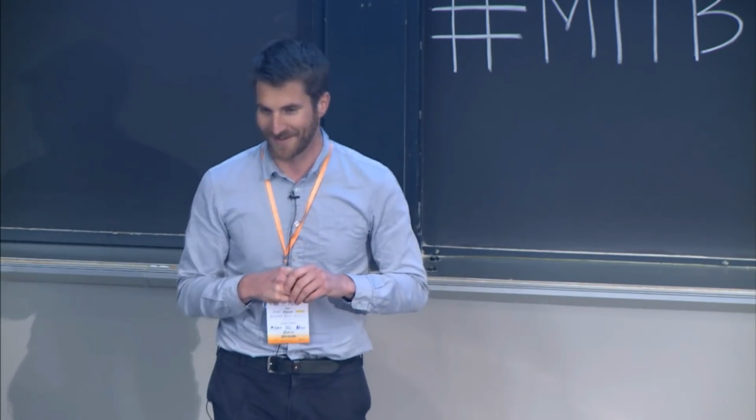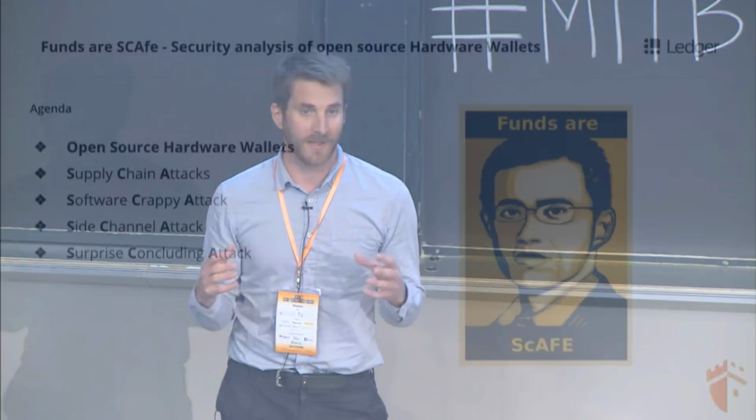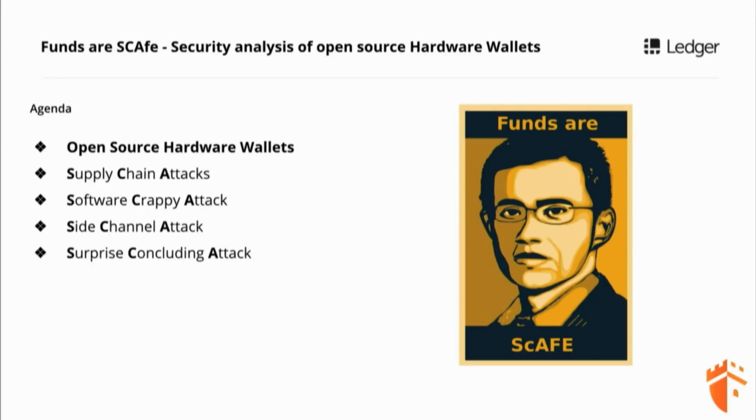So we limited our study to side-channel attacks, software copy attacks, supply chain attacks, and a surprise concluding attack. But first of all, I will do a very brief introduction of open source hardware wallets.